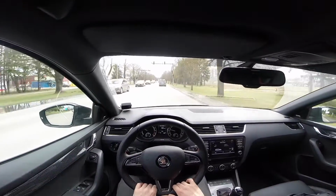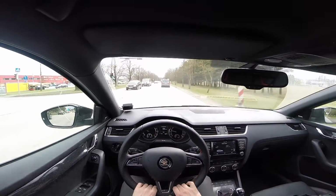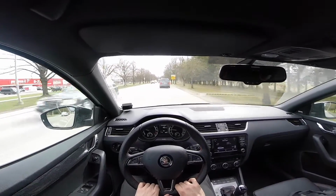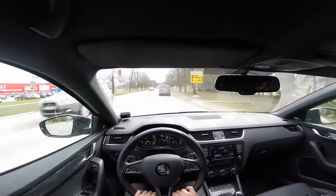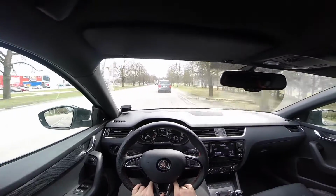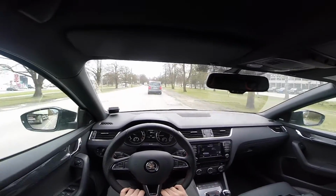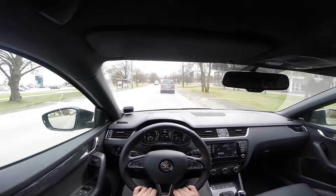But I wish they had done more work and maybe designed the instrument cluster differently. It looks plain and doesn't really justify what this car is capable of.